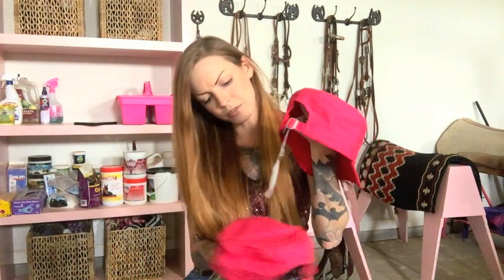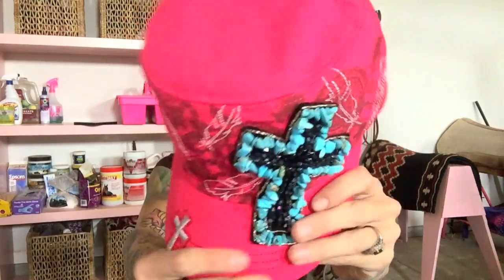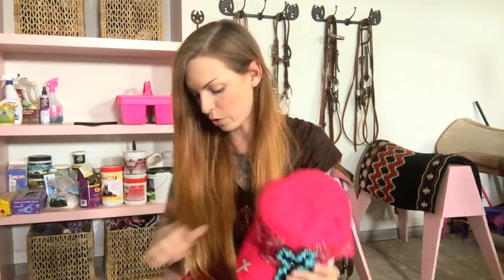First thing are these two hats. I think one of them was $14 and the other was $12, I believe. They're a cute little cadet style hat, and you guys might recognize this one. The other one that I have is so faded and gross, it looks nothing like this anymore, but just super cute. They're not really tight, so I can't put them on yet, but little cadet hats. And this one has a super cool turquoise and jewel cross on it, and little feathers too. But for $14, these are pretty cool. So I got both of those.